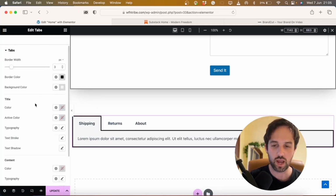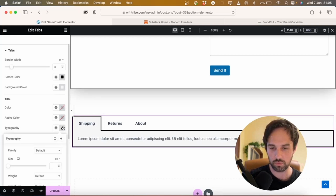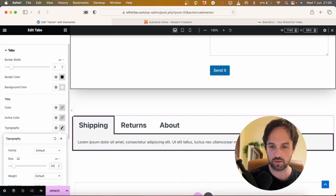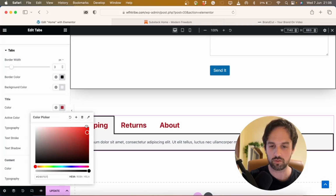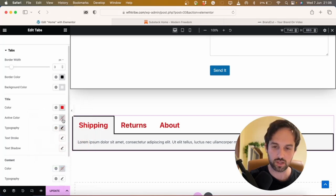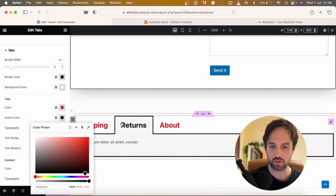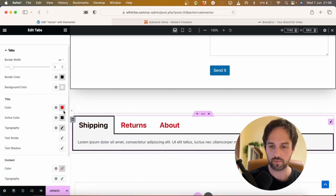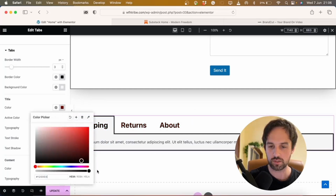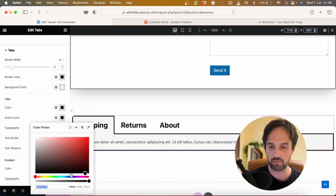Some other things we can do, like everywhere else on Elementor, is change the typography. So we can change the heading to 30. We can obviously come in and change the color of that as well. So say we wanted it to be red, and then only once it's clicked on, it would be black. Sorry, let me just see. In fact, I'll just leave it as black for now, and then once they're clicked on, we'll set them to a dark blue.